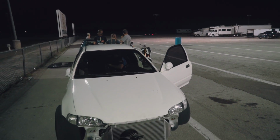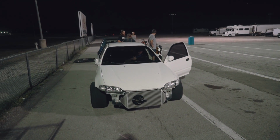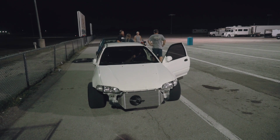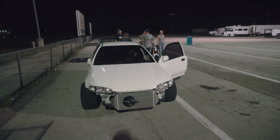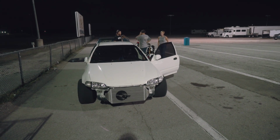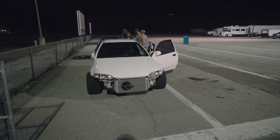So guys, the last pass in the white car was a 10:22 at 149 miles an hour. That was at a 1760 foot. So we're going to start bringing the RPM down on the car. Josh is coming from 159 to 156, 100 RPM down on the launch. I think this car is launching at about 6,000 RPM, so start bringing it down to about 5,600 and go from there.